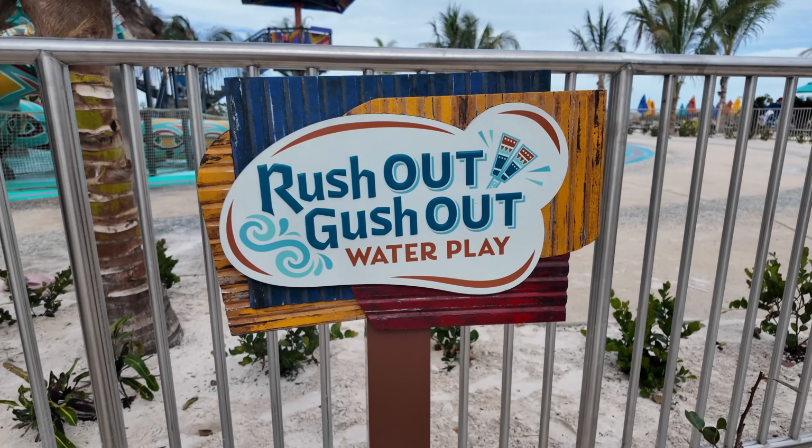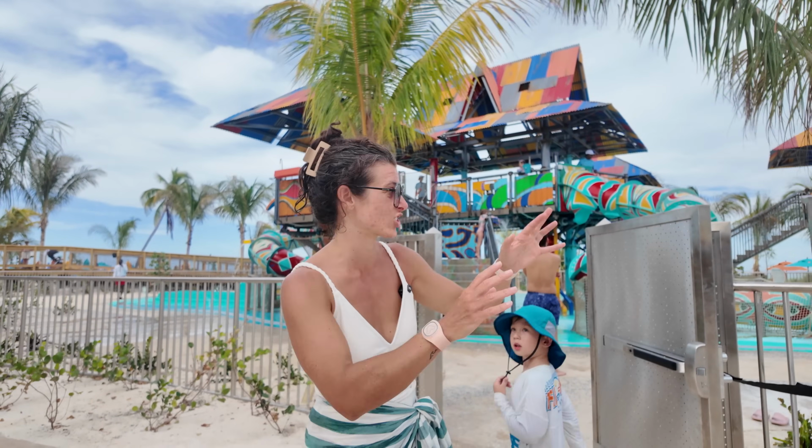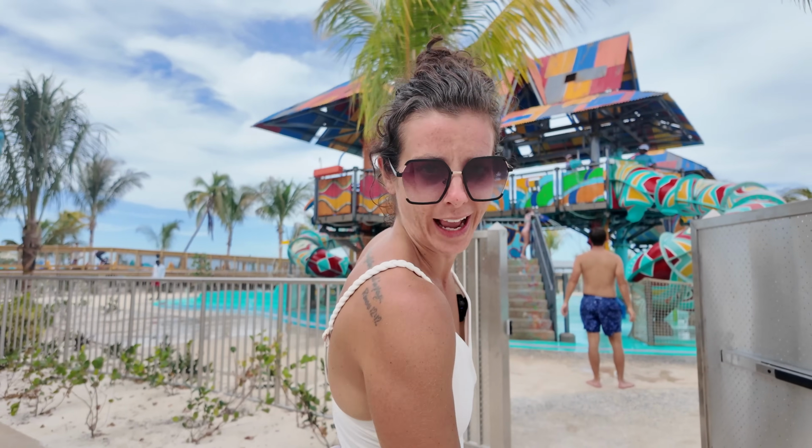This is Rush Out, Gush Out water play. There are tons of fun water features. There are water slides, giant buckets of water, all of the water. So let's go check it out.